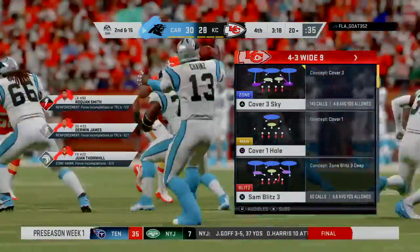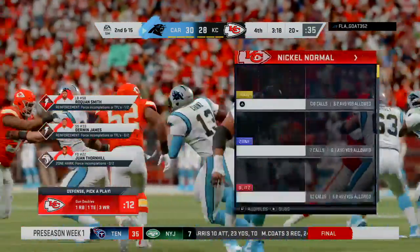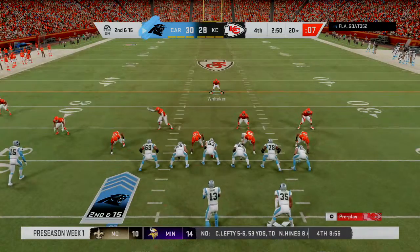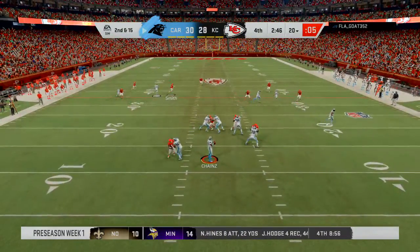I think he was trying to go through his progressions, find someone to get rid of the football. Before he knew it, he was on his back. So that just brings us right back to what you said in the beginning. A great job defensively. Nowhere to go with the football. That led to the sack. Coming up now on a 2nd and 15 following that sack. 2nd and 15.